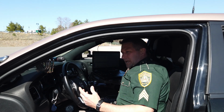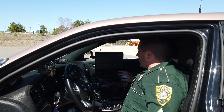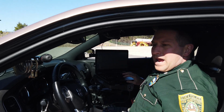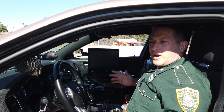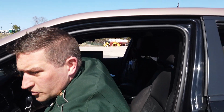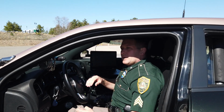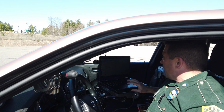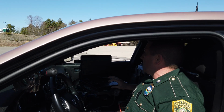So the next piece I want to talk to you guys about is when I stop a vehicle and I ask for your license and registration. I come back to my cruiser with your license and registration, and I'm just going to grab my license right here. And what I'll typically do if I say I stopped you for speed, I'll come back to my cruiser and I will run your license through our computer system.